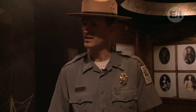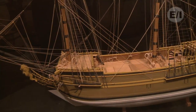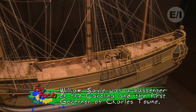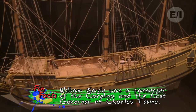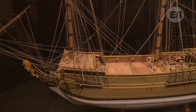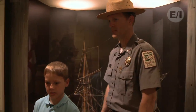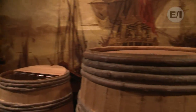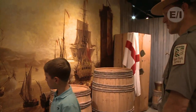Yeah, this exhibit room tells us about what the settlers needed to carry on the trip with them to get ready not only for the voyage, but what they needed when they arrived in the New World. And it shows a model of the ship, the Carolina, which is the primary ship the settlers took across the Atlantic Ocean. And it would have held about 150 passengers, plus all the goods and provisions that they needed to establish a colony. Oh, and what is behind us in these containers? These are shipping containers of the 17th century. They most likely took barrels like this and shipped goods in them.